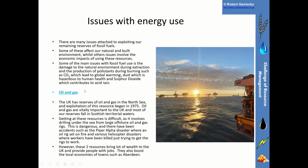In terms of specific things, oil and gas, we've got large reserves of oil and gas in the North Sea. We started exploiting that in 1975. Oil and gas are vitally important to the UK, and most of our reserves are up in the Scottish territorial waters. And then in terms of difficulties, it's difficult because we drill under the sea from large offshore oil and gas rigs, and that's very dangerous.